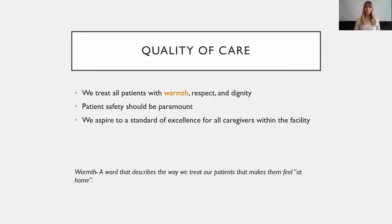So when you think about the word warmth, I don't know what you think about, but I think about being at home with a warm blanket, a good book, and the fireplace running. And that's sort of the feeling that we want to emulate for our patients. So what is warmth? It's a word that describes the way we treat our patients that makes them feel at home.